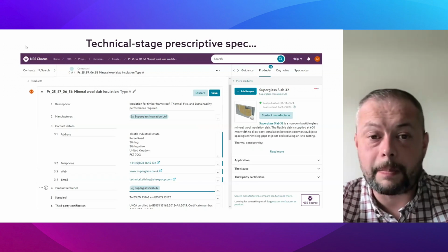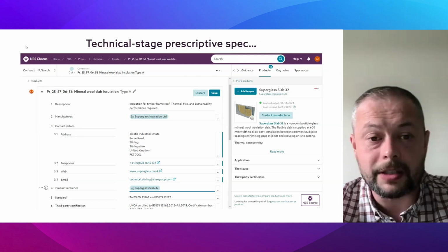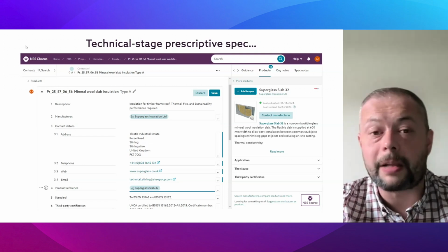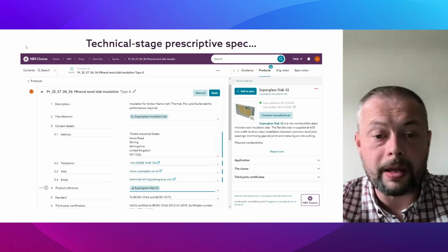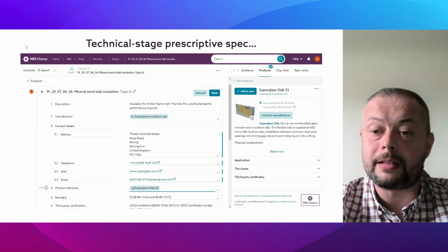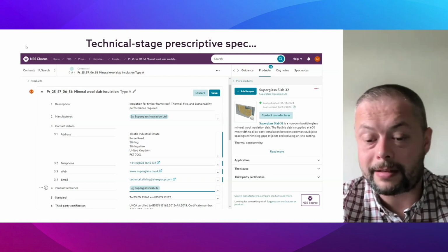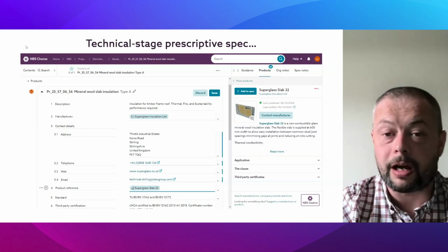Once that's decided upon and the specifications progress, this might now be the technical design stage at stage 4 of the plan of work. That product and material is actually available directly with an MBS Chorus because the manufacturers host their content with an MBS Source. And it's just a case of clicking the add to spec button, and then that performance spec can be updated to a prescriptive spec with the relevant criteria met and all of the data compliant with what was described at the beginning.